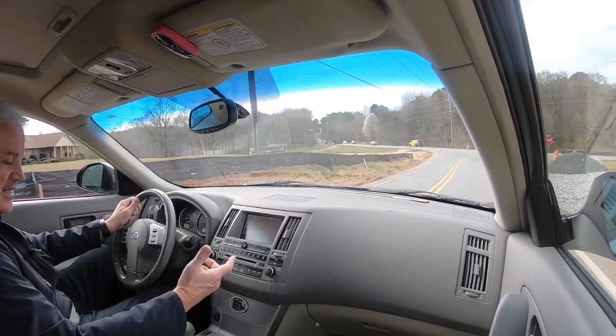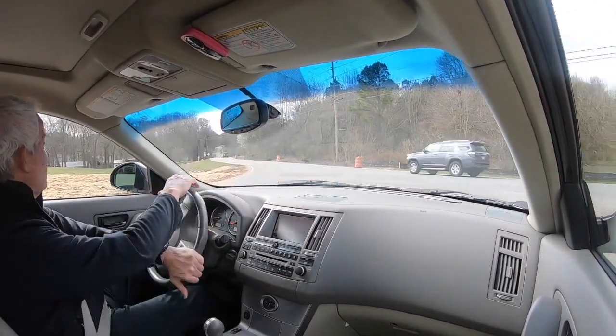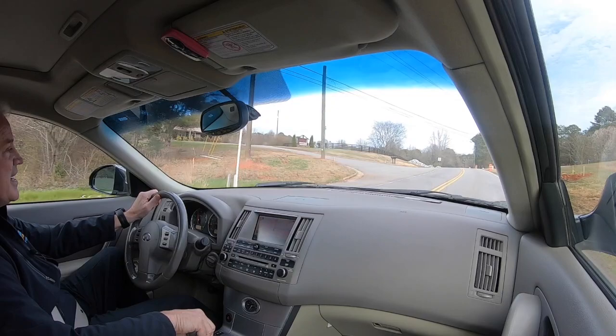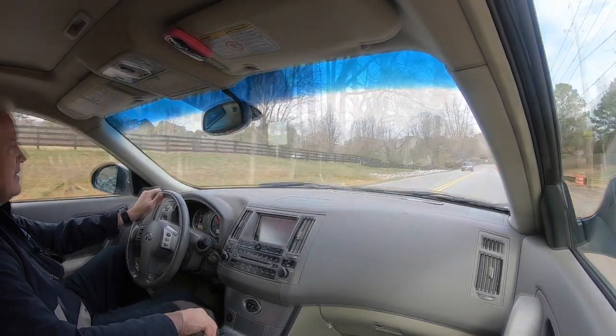It does have an automatic transmission with, I guess they call it a Tiptronic. You can automatic shift it or you can manual shift it, and just the sound and the pickup of this car is amazing.